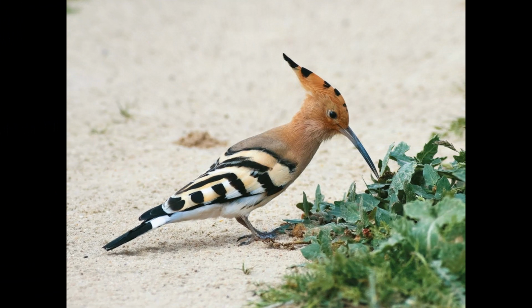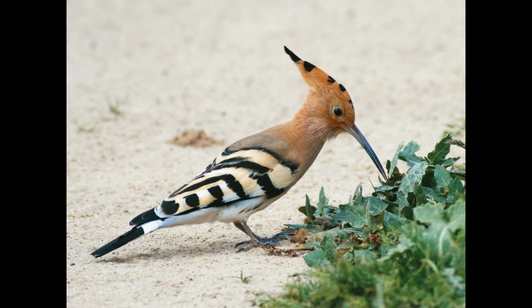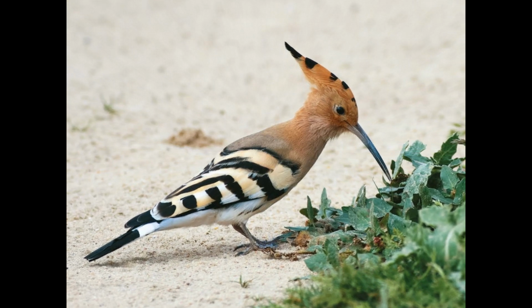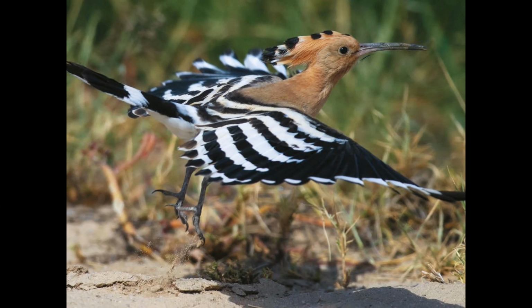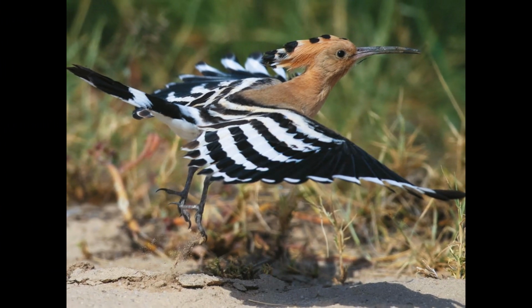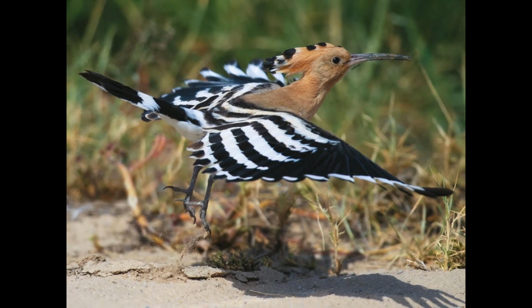The average lifespan of a wild Eurasian hoopoe, Upupa epops, is typically around 5 to 7 years. However, individual lifespans can vary, and some hoopoes may live longer or shorter lives depending on factors such as predation, disease, food availability, and environmental conditions.